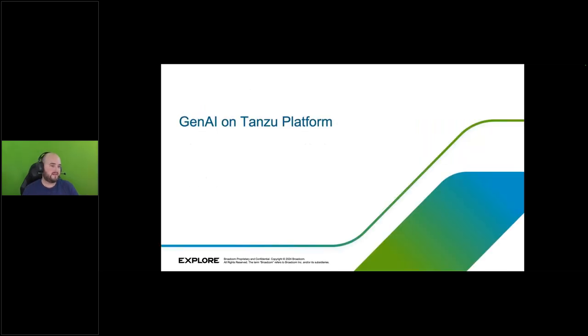Now let's get on to the GenAI on Tanzu platform. We'll have some demos around this as well, and then we'll go from there. So I'll have a few slides to jump in to cover what's going on, and then do some demo.